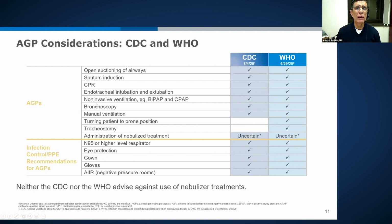And as you can appreciate, what is considered an aerosol-generating procedure can be anything that is going to be in contact with the patient's airways. Open suctioning of the airways, sputum induction, endotracheal intubation, extubation, coughing after extubation, non-invasive ventilation, the BiPAP machines, and mechanical ventilation, turning, tracheostomy, bronchoscopy, and then the administration of nebulized treatment. Along with the administration of nebulized treatment, at one point high-flow oxygen delivery systems were also included.